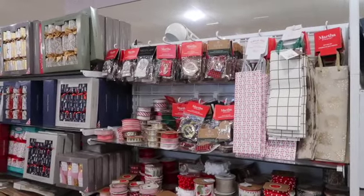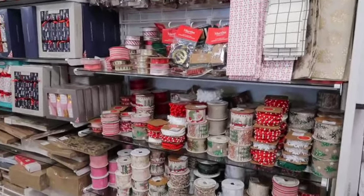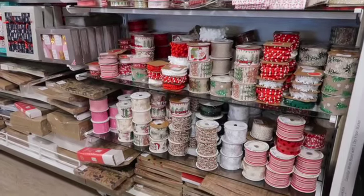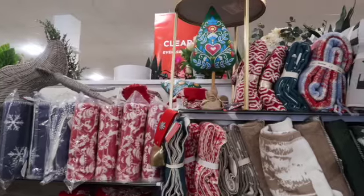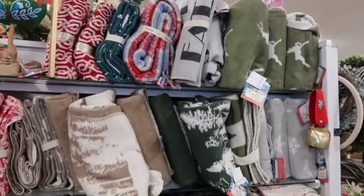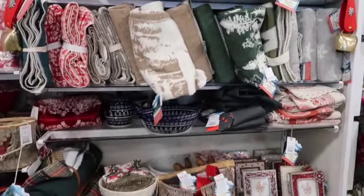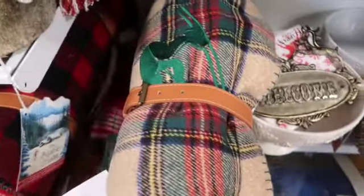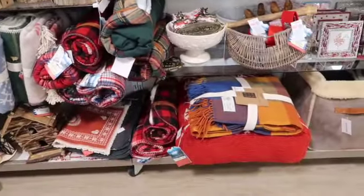Okay, so here you see a lot of gift wrapping items and a lot of variations, textures, colors of all the ribbons. None came home with me today, but I will have to get that stuff soon to start wrapping gifts. Now this section was separate from others, and they had a lot of different texture and colors for blankets, but they all looked super cozy and warm and almost like a Scandinavian style.